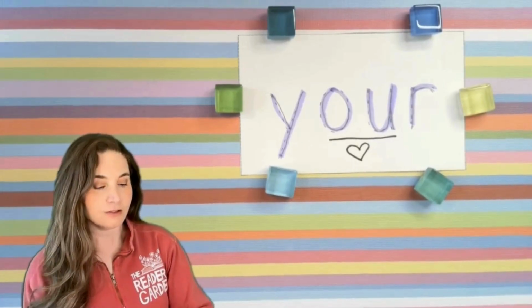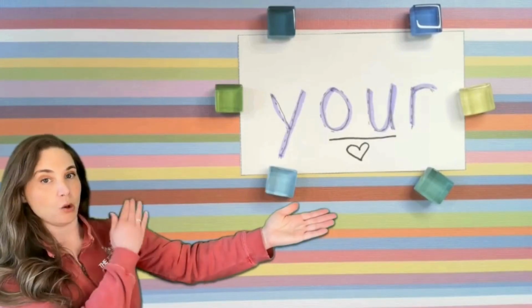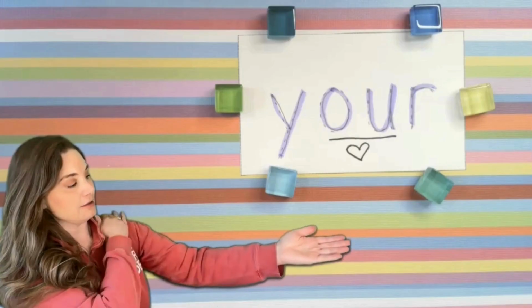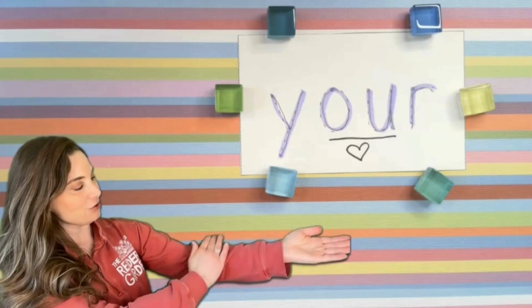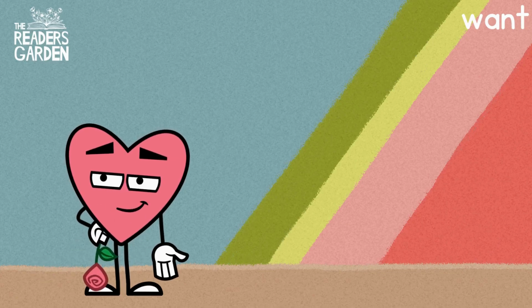It's your. Let's spell this word out on our arm. Please stick your arm out and we will tap Y-O-U-R. Swipe them together. Do it again. Y-O-U-R. Your.